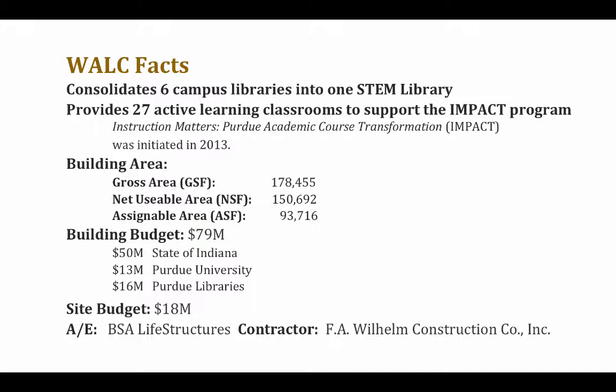I had to sign a contract with the president that I would have all of the money in hand before we started the building project. And we did it. Then the university put another $18 million into the surrounding area to finish off the plaza. So the entire project was just under $100 million, no debt.